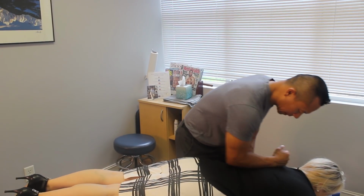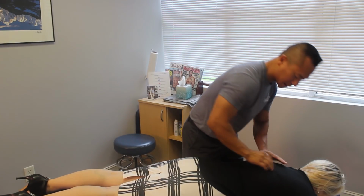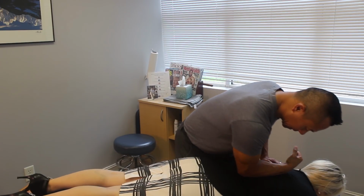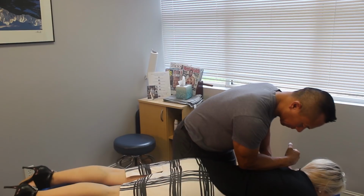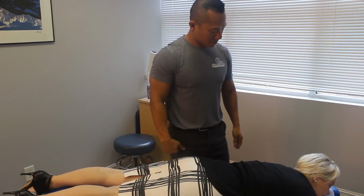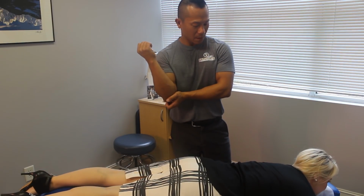So again, we're going to do some release here. And sometimes you're going to get some intercostal joints that are going to be released on her. You heard one just release right there. Again, it's usually pretty painful for them. And good, but it's really, really worth it. Keep breathing for me. All right, so question: my rib always pops out, so is that because I'm rounded over, or I don't have enough back muscles to keep it?